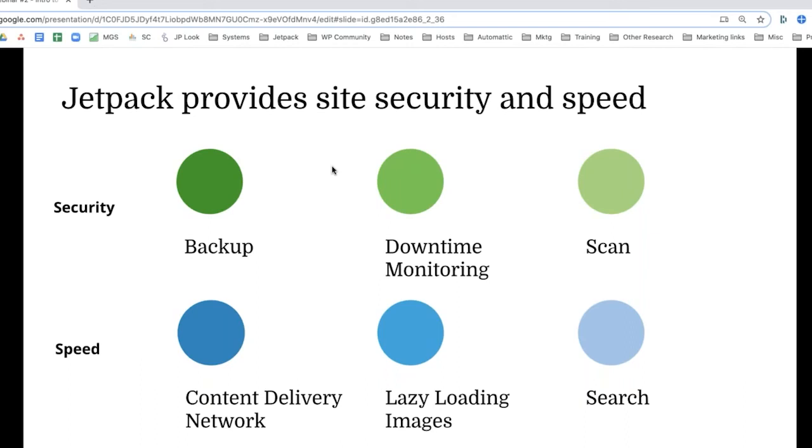If you were to take away one thing from my presentation today, it's put a security plan in place before your site goes down so you're not stressed about it. I promise it's worth the time. I learned this the hard way myself. You think, oh, it won't happen to me, or I'll get around to it later. And then when something bad happens, it's just too stressful to deal with at that time.